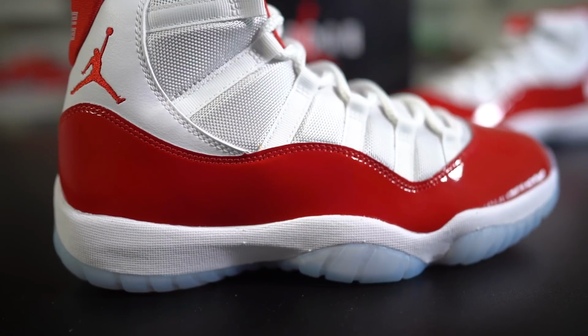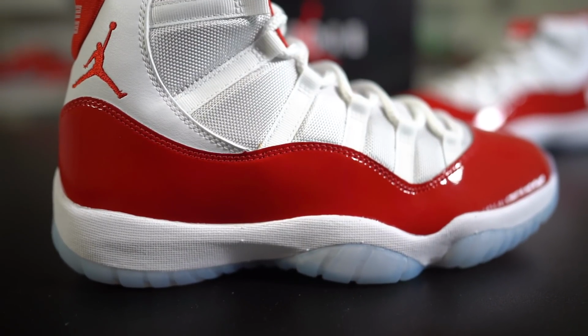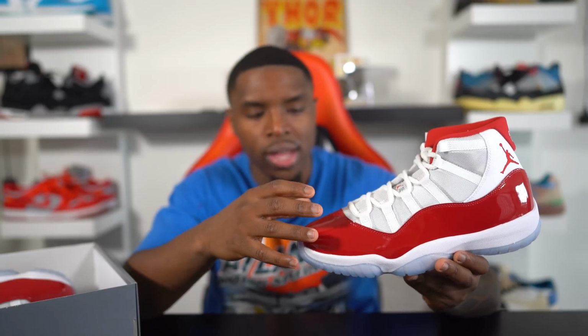And I just want to talk about the red, the vibrance of this cherry red. It's probably one of the best looking 11s I've seen. I don't want to take any credit away from the classics that we know, like the Bred, the Concord, the Space Jam, even the Cool Gray, but this shoe right here just looks aesthetically pleasing. Super basic, all white with the cherry red, and I feel like it just pops, man.